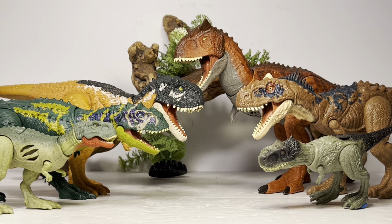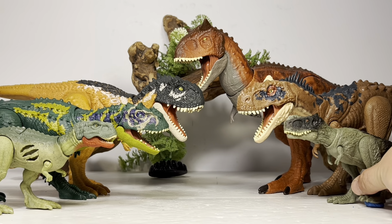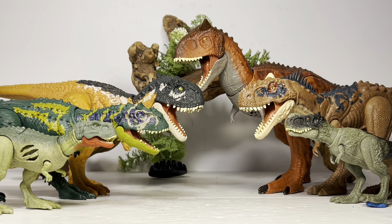So yeah, pretty cool to have all these species together. Seriously, F this Rugops figure. I hate this thing. Definitely one of my least favorite figures from Dominion. Definitely in my top 5 from the whole entire line. Since this piece of crap has fallen over, I've been toying around with this idea. At the end of the year, I always do the top 5 best Mattel figures.